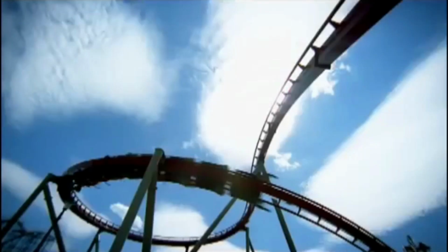Kings Island's tallest, fastest, meanest coaster ever. Acres of snake-backed track coiled around the clouds.